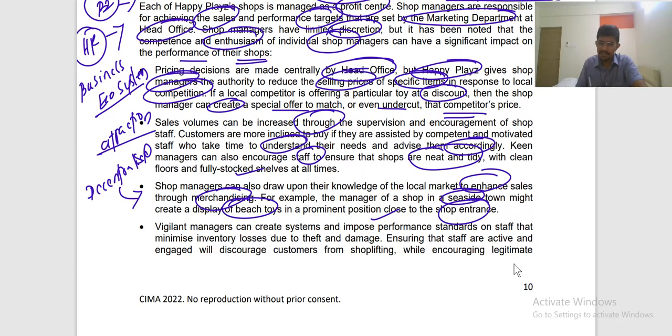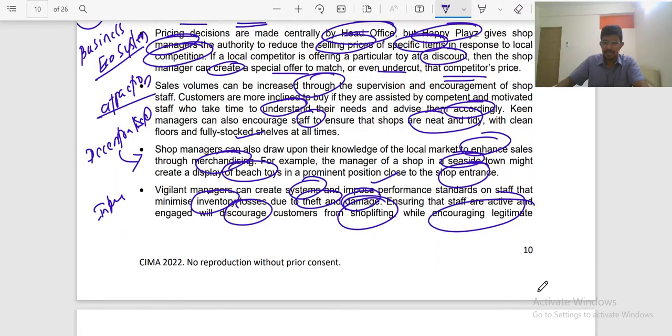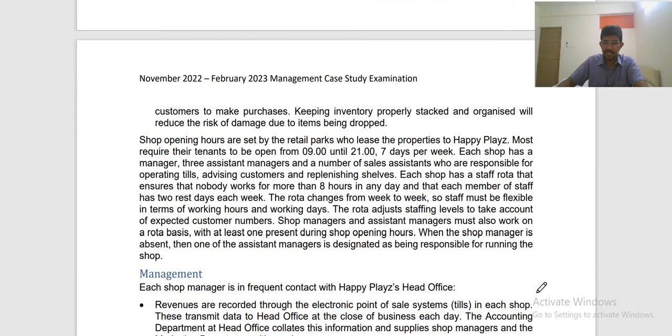Vigilant managers can create systems and impose performance standards on staff that minimize inventory loss due to theft and damage. So it is the internal control system, ensuring the staff are active and engaged to discourage customers from shoplifting while encouraging the legitimate customers to make purchases, and keeping inventory on shop stacks organized to reduce the risk of damage due to items being dropped. So this is a basic understanding at the moment of how they work.